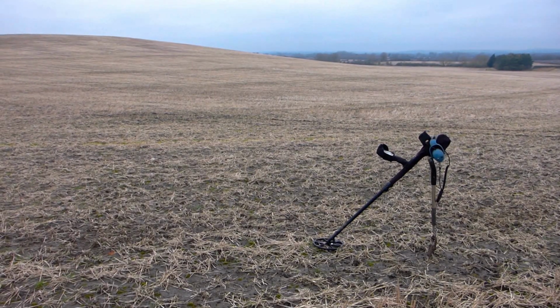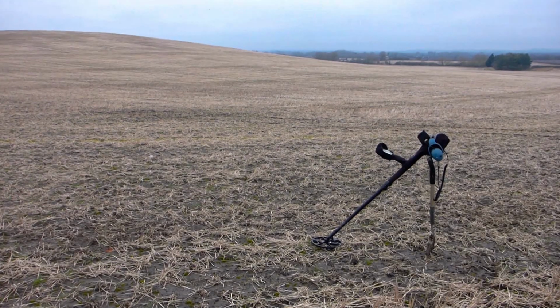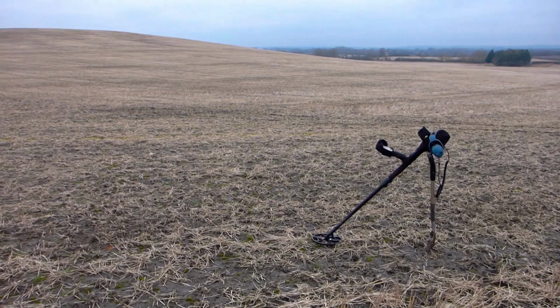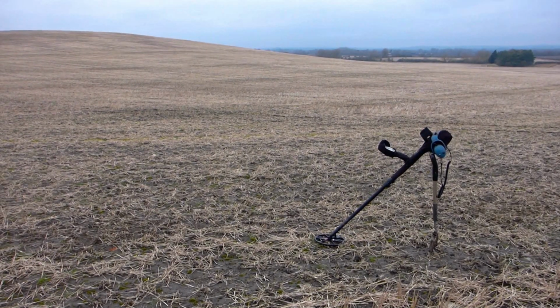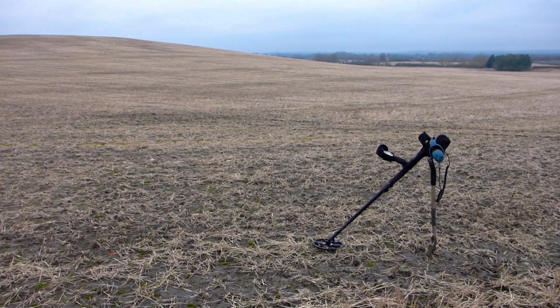So I've come back up to Old Faithful, up to the Mound Field with the CTX. We've had lots of nice stuff out of here, and like I said, we've only just scratched the surface. We've been going in here two years off and on, and it's just such a huge field. I think it's about 42 acres, this one. A lot to go at.